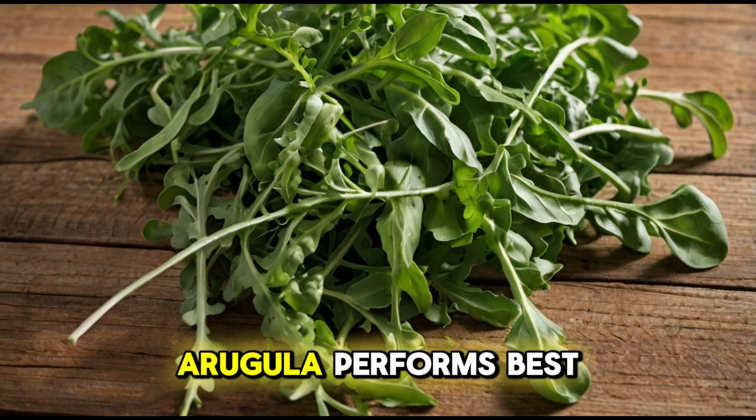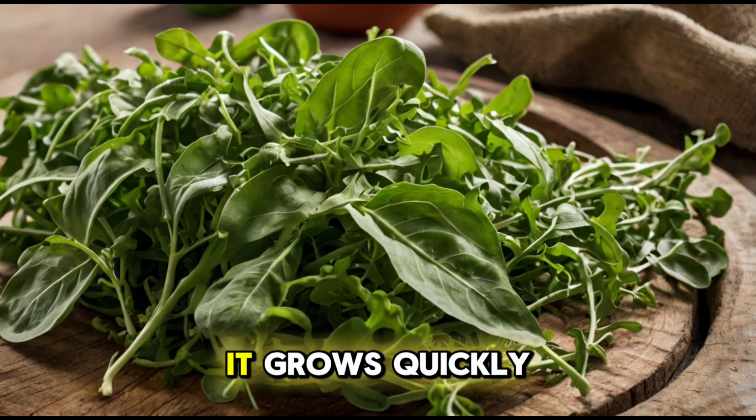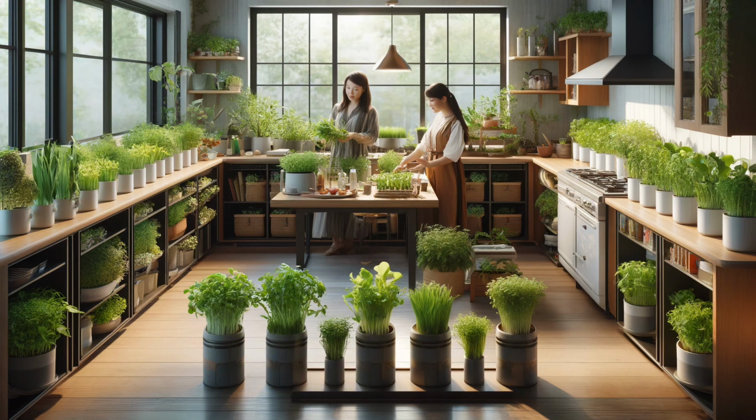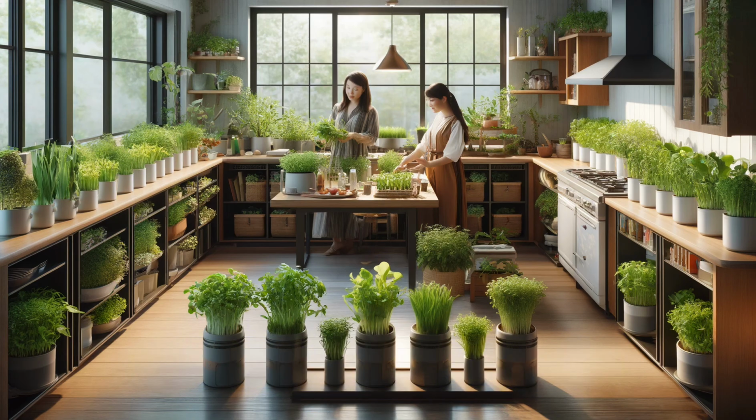Arugula. Arugula performs best in temperatures below 70 degrees Fahrenheit. It grows quickly and can be harvested in as little as 5 weeks. Arugula's peppery flavor enhances salads and sandwiches.